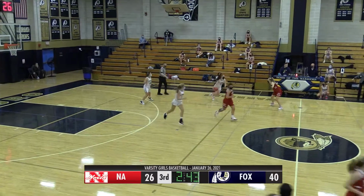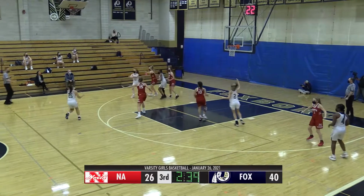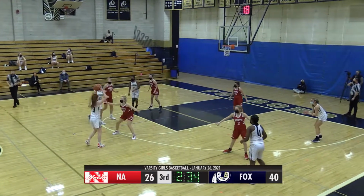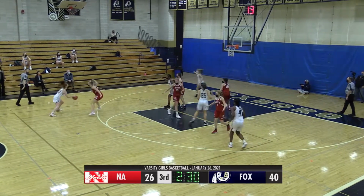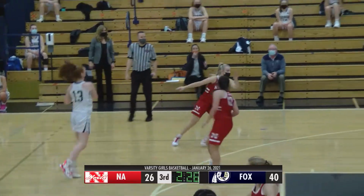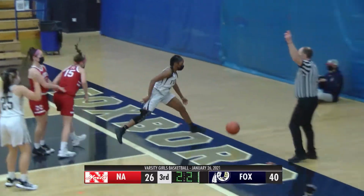Ashlyn brings the ball up, gets it over to Aaron. Aaron's pretty solid with the ball, bringing it up. Yep. Out to Andrea. Especially for a freshman. Setting up a play. There's a good tip. Back to Ashlyn. Got to take that. There we go. That's a good look. Oh, a little short. Yep.